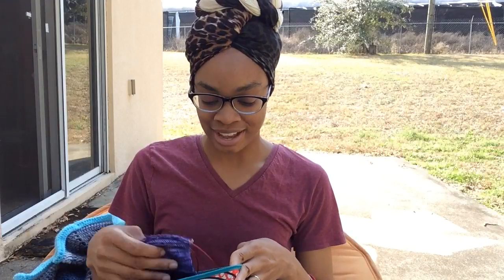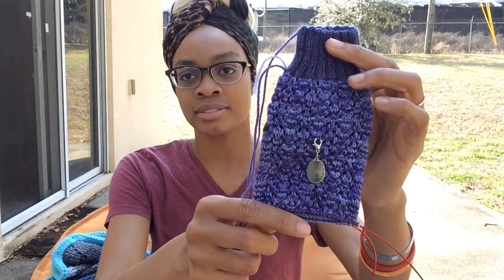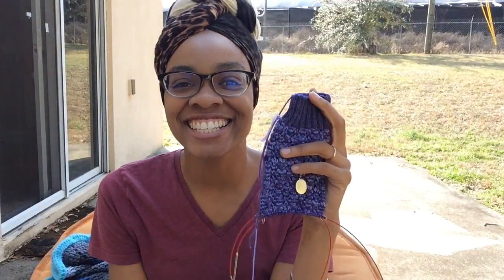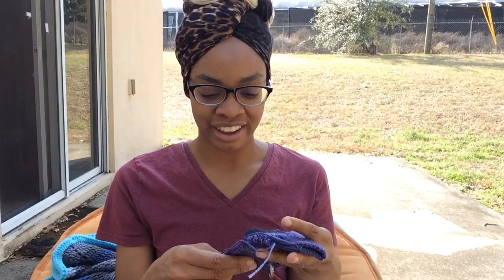So that's that. My next work in progress is my birthday socks. They are the February Lady Socks by Kay Atherley. Now, I can't remember where I was last week when I podcast, but this is how far I've gotten. I finished 8 repeats on the foot, and I have 19 before I do the toe, so about halfway there.